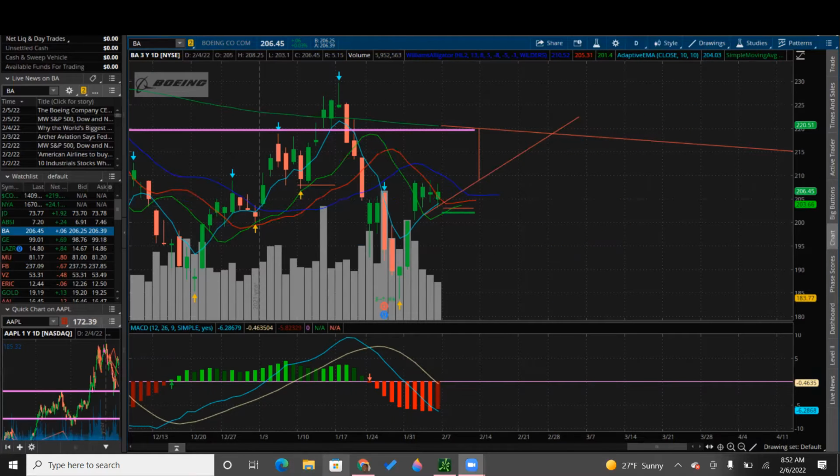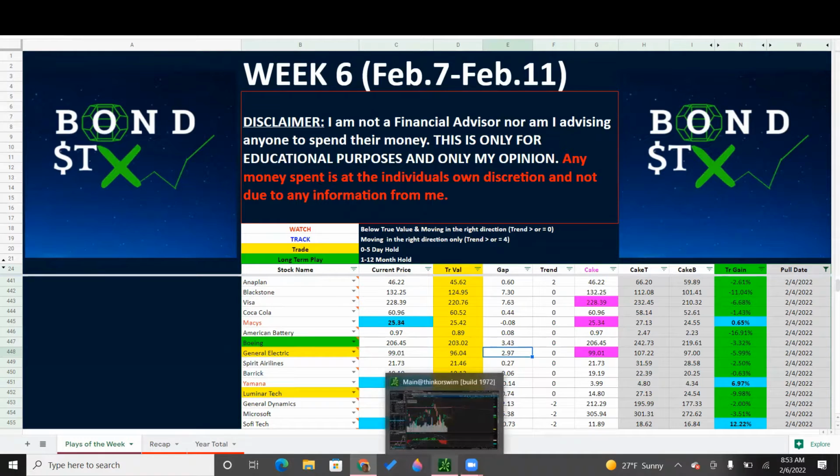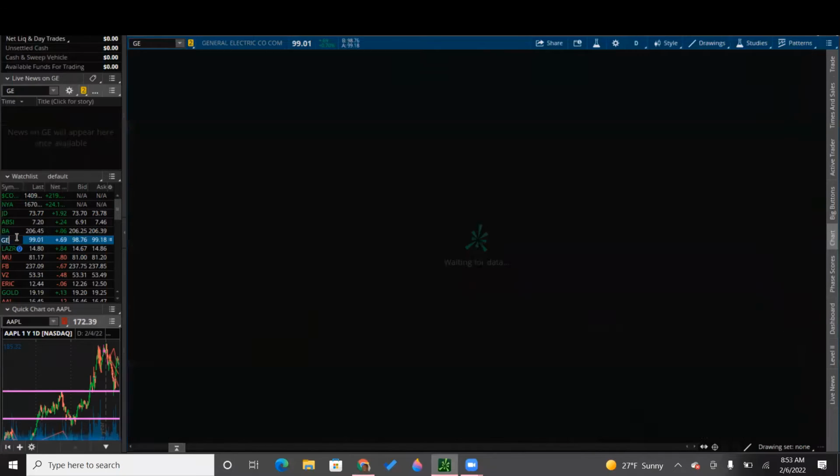All right, next one on the list is GE, General Electric. General Electric popped up on the list as a day trade potential, week trade potential. It's $2.97 overpriced, looking at a true value of $96.04. Again, another one moving flat. It is showing in the cake here. So we'll look at GE, seeing what opportunities present itself to us this week.